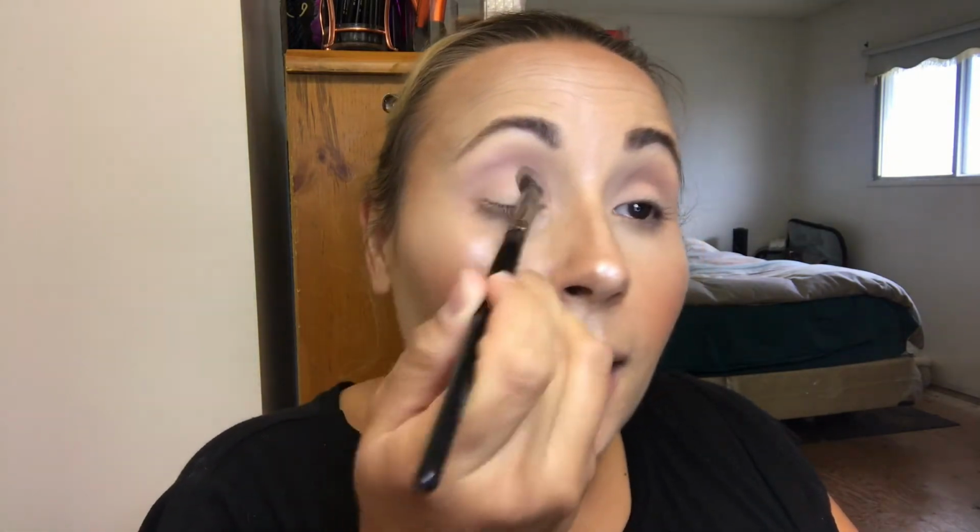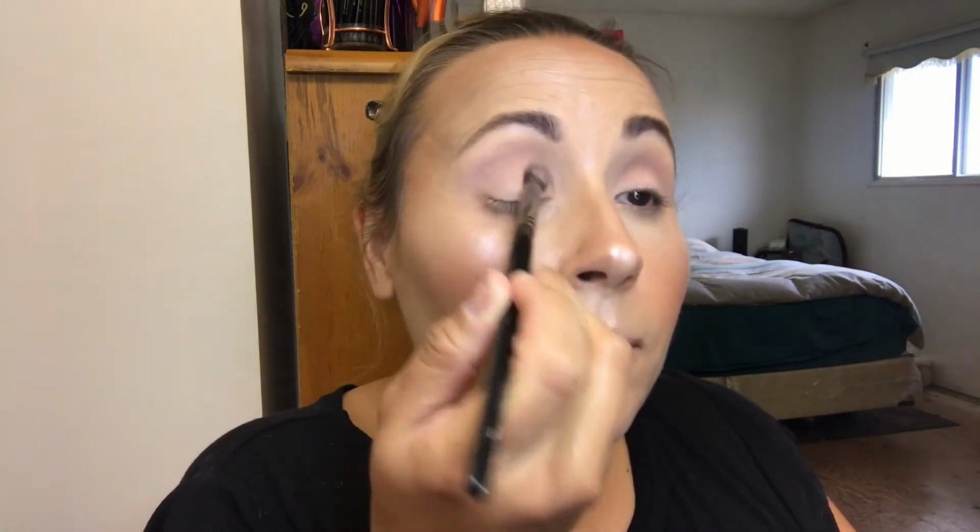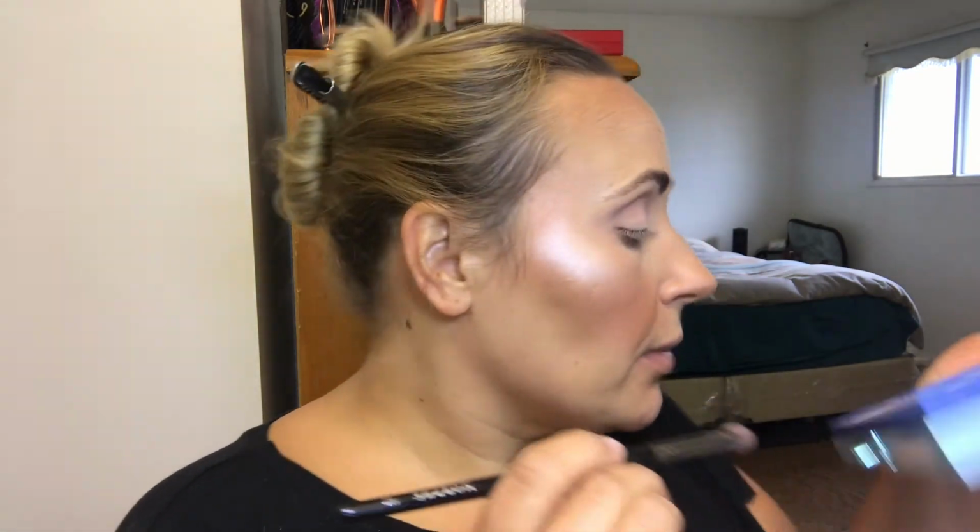And then we're going to go in with a little bit of a smaller brush now. So this is going to be the Morphe E22. Still a fluffy crease brush. We're going to take Celebrity Skin now and bring it more into the crease. And now you can see that there is a little bit of definition there. And then I think what we might have to do is mix Celebrity Skin with the gray Power shade, because I think that it'll be easier to blend. So that's what we're going to do.